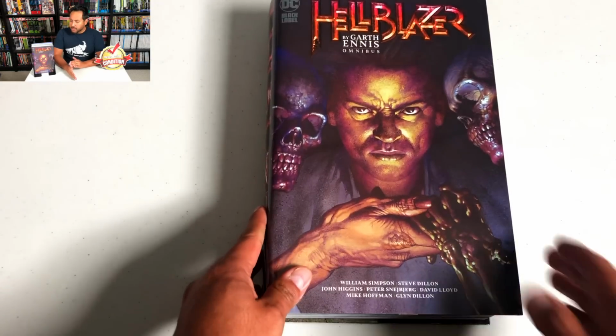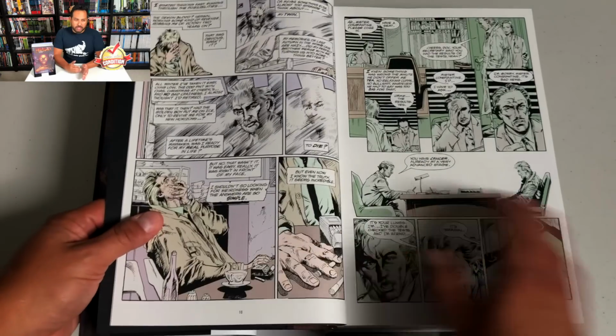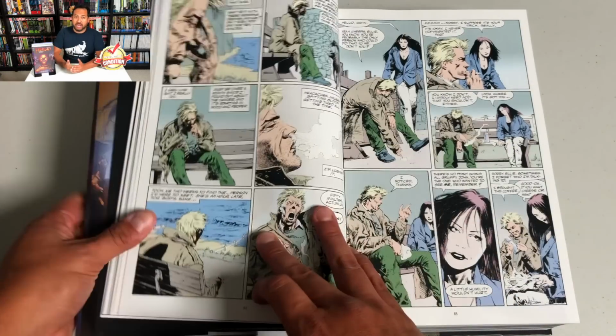Hellblazer by Garth Ennis Omnibus. Now, I've done an overview on this omnibus, so you've seen artwork in here from mainly Steve Dillon. The run started off with Jamie Delano, but that has now been collected in an omnibus format. This is actually the only Hellblazer omnibus we have.